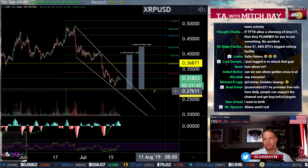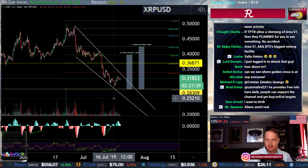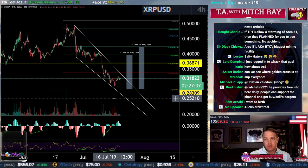So, yeah, silver killed it. It's finally making a higher high than its previous high for the first time in a long time.